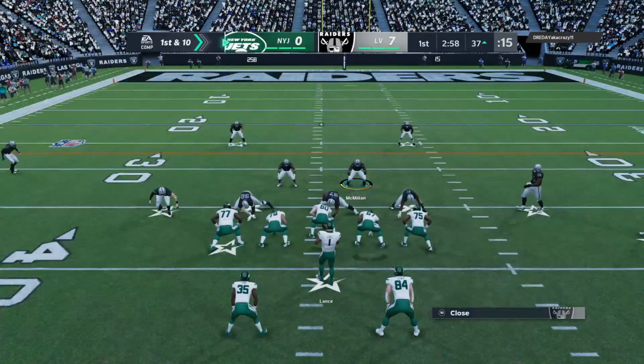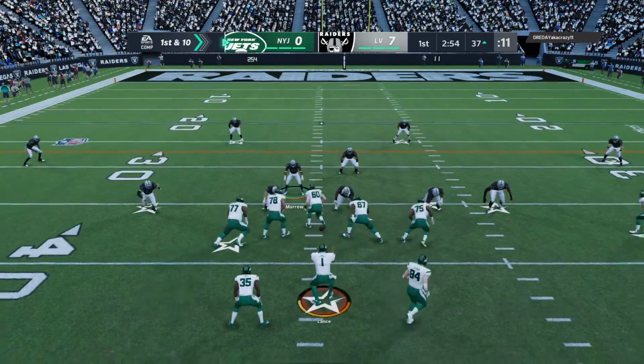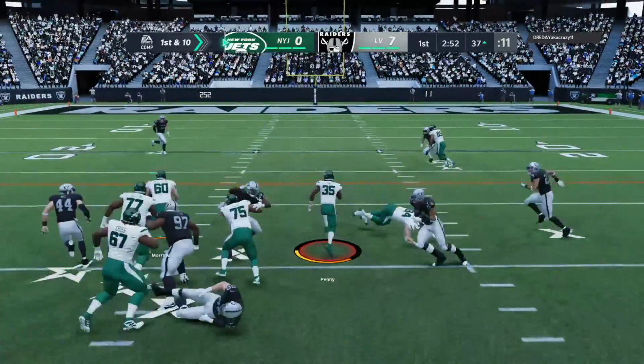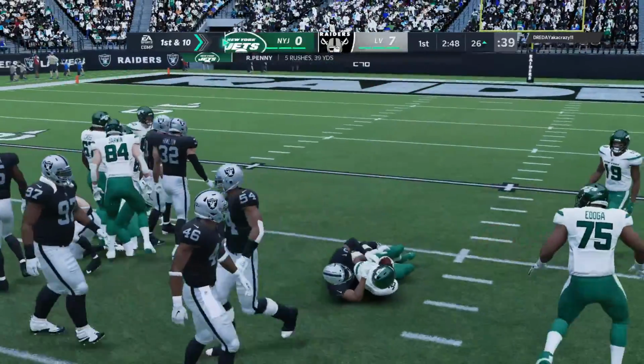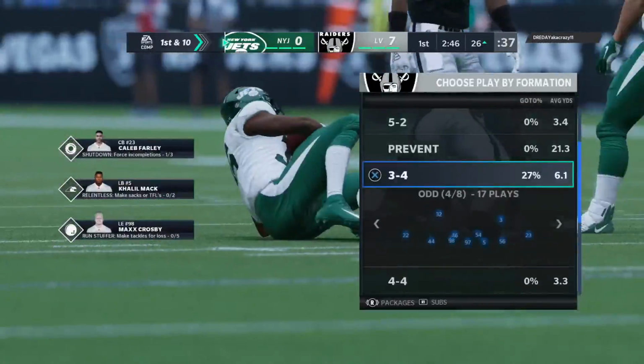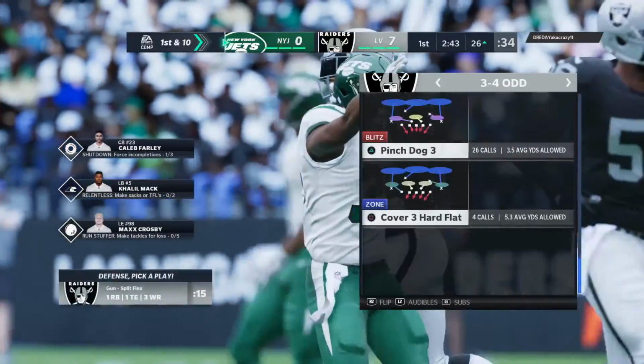Line of scrimmage, the 37 on 1st and 10. From the gun, a give to Penny. And he's going to get this inside the 30. It'll go as a gain of 11 and a Jets 1st down. Good push up front and that run in between the tackles.